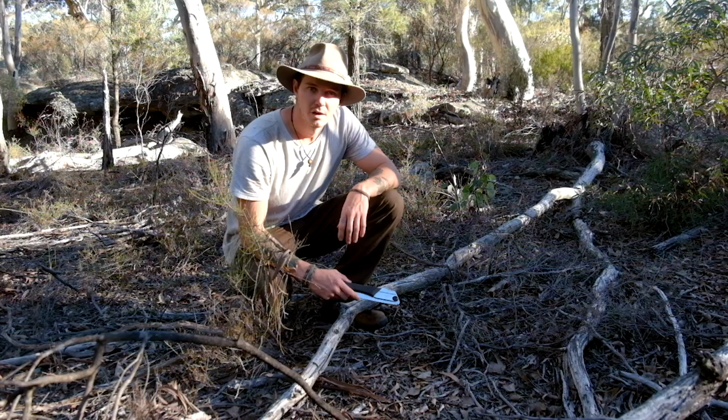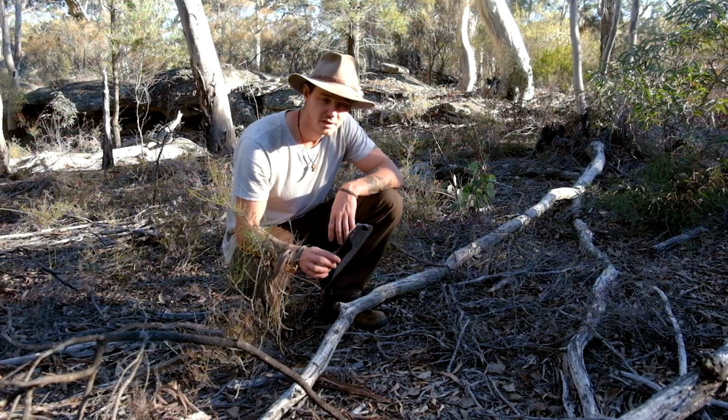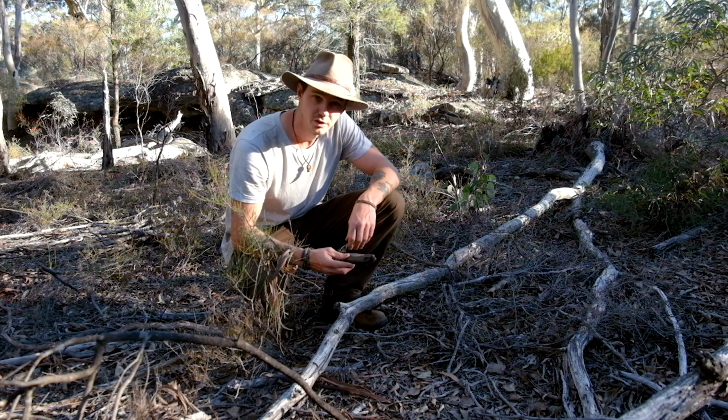I've had a few people ask me what kind of saw I use, and this is just a Silky Gomboy hand saw. I really rate it, eh? It's a really nice little saw. So if you're in the market for one, check them out.